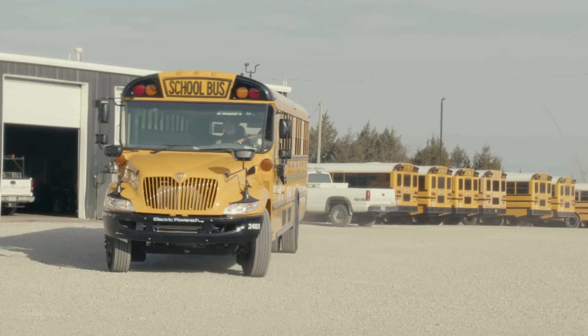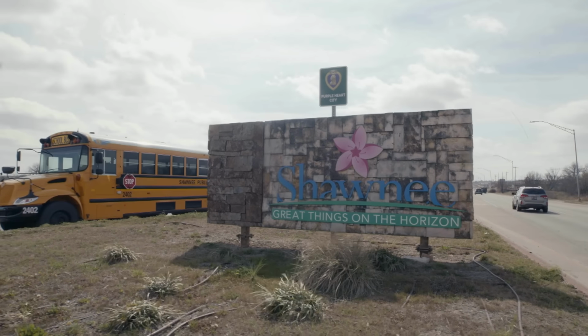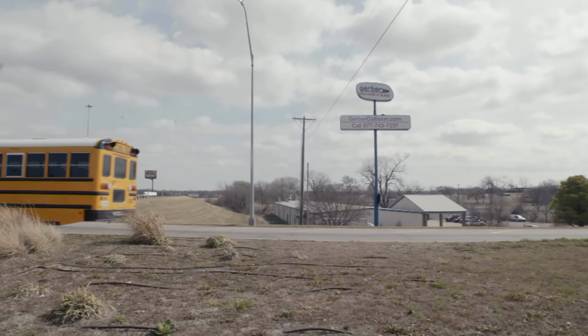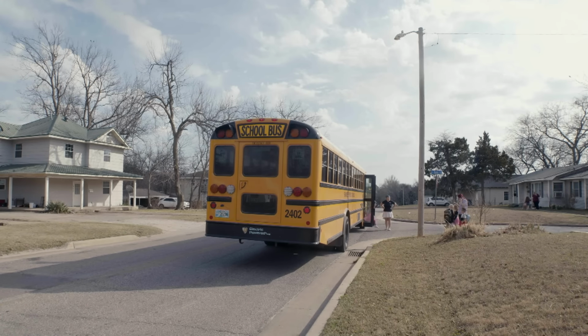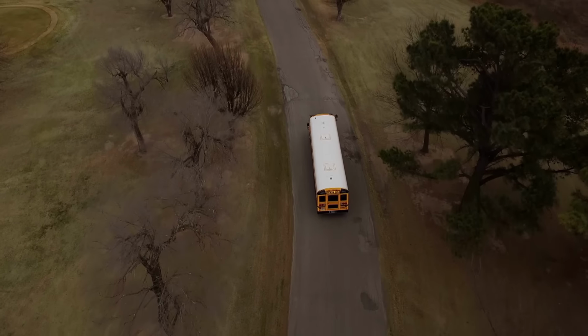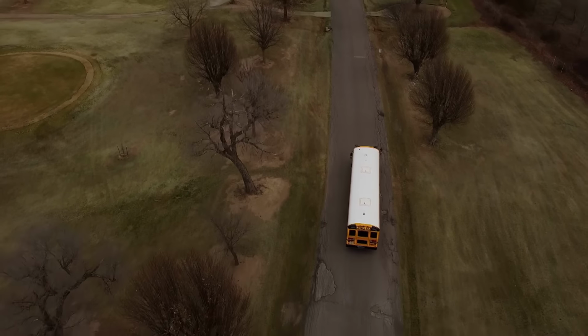And so between the utility, OG&E, having Shawnee Public Schools be so willing to do a project like this, typically, I mean, their main goal is to move students safely to and from school, and so adding a project of this scale is a big ask. So we're very thankful that they're willing to do that.